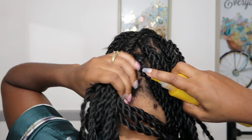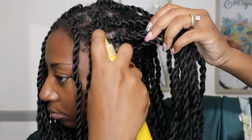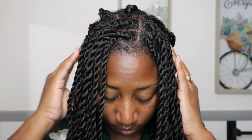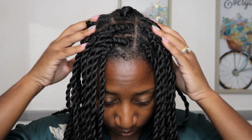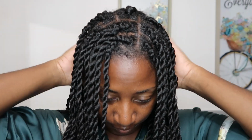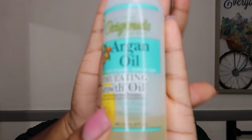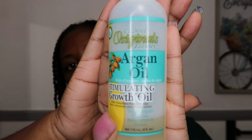It gets really itchy, and then I go ahead and massage that in. I do use this product every single night before I go to bed. I'll do this step, and it has been working. It controls the itchiness. I'm not scratching my scalp as much, and it helps prevent a lot of dandruff. I'll say it doesn't prevent all of it, but it has helped.